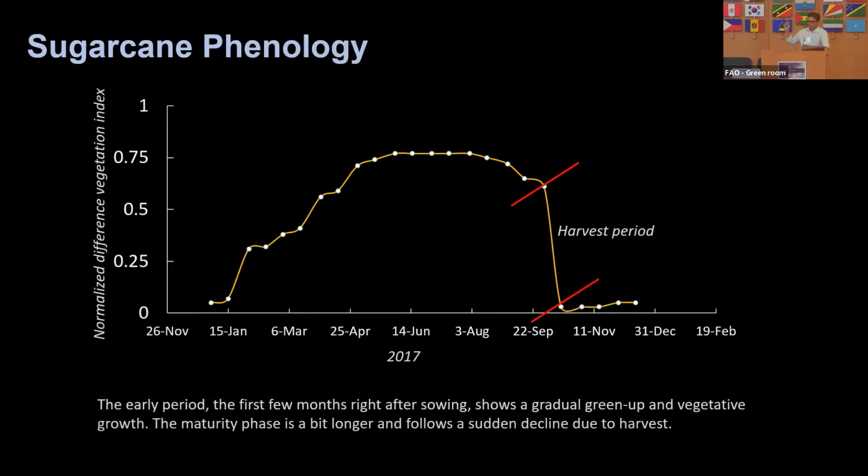The graph you see here is basically the phenology of sugarcane at farm scale. We took a few farms and developed this phenology, where the early period, the first few months, shows a gradual green up and vegetative growth. The maturity phase is a little bit longer, followed by a sudden decline due to harvest.